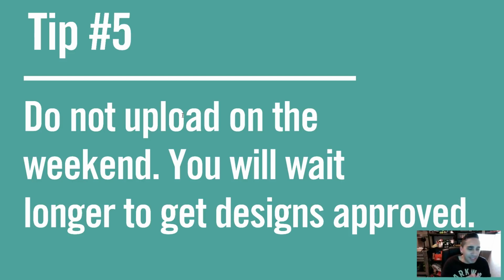That's not the case with the 10 tier. So the 10 tier, they're very cautious, especially with people uploading and seeing that they're following the rules and all of that. So I made this mistake. I uploaded a design on, I think, Friday night. This design did not get approved until Tuesday and didn't go live until Tuesday night. That did not help me. So that's waiting 5 days just to get your design live.